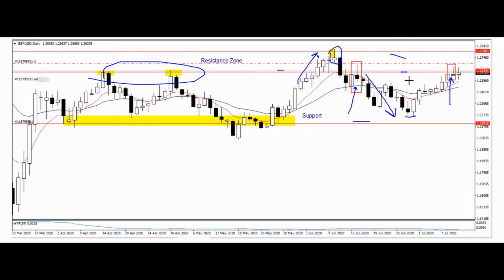126,343 resistance. So it's all going to depend upon whether this 126,343 resistance can hold. If it does, then we could see price capitulate back down. If it doesn't and breaks through, then of course we could see price retest overhead resistance at 127,983, which of course will simply give us a better selling opportunity should we get a sell signal at that level.